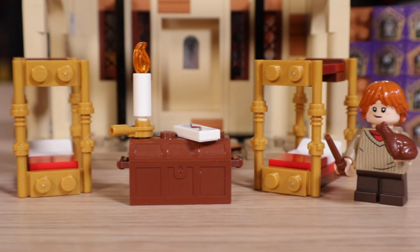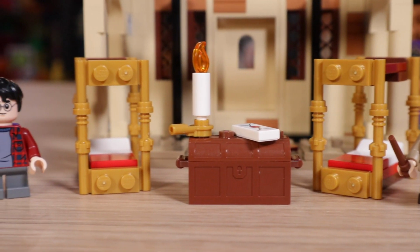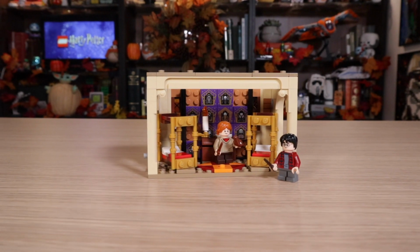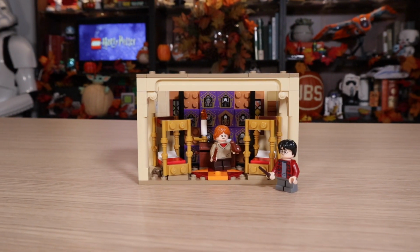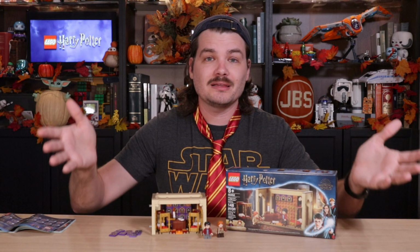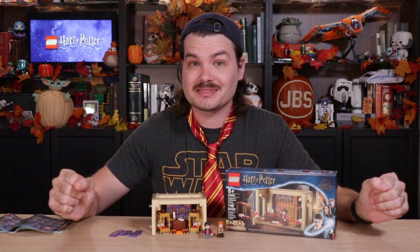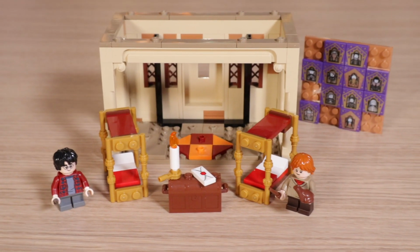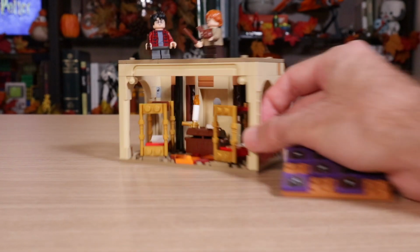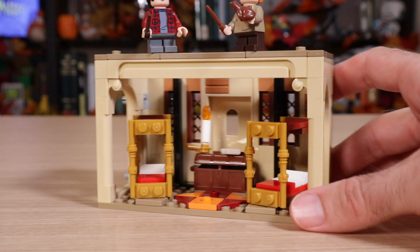But this set, which was free, would be great if it was actually free. But this set was free with an asterisk. That's right, this was a gift with purchase. If you spent $100 at the LEGO store on LEGO Harry Potter stuff between like the last week in October, I don't think it's still available. And so this review is kind of pointless because you can't get your hands on this if you haven't already. That exclusivity kind of makes it a little more worth it to me.